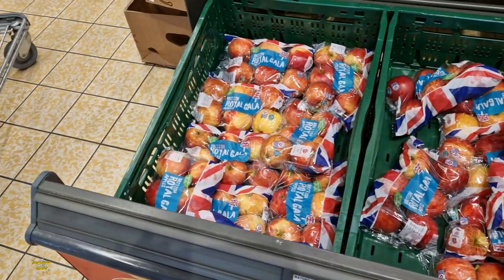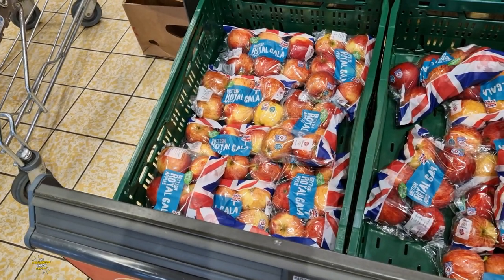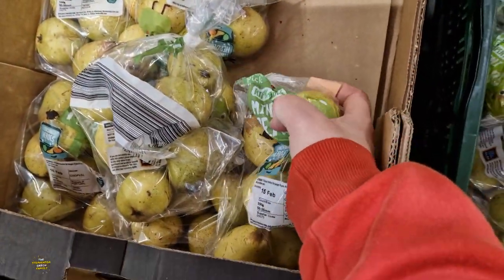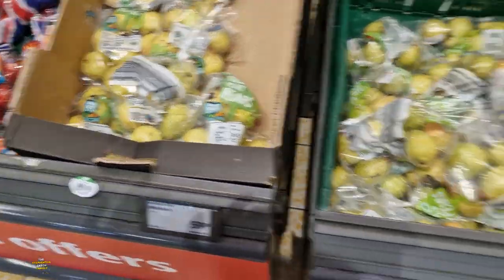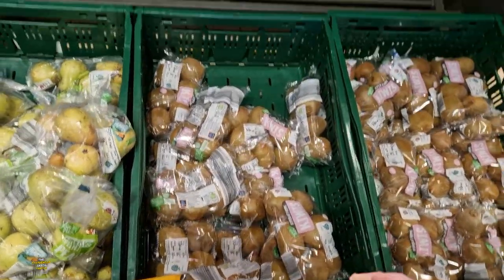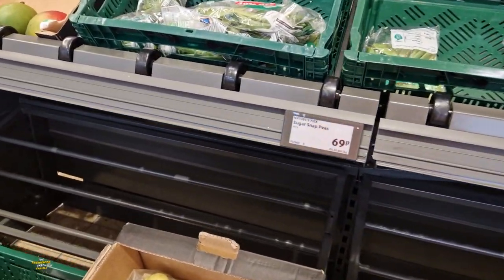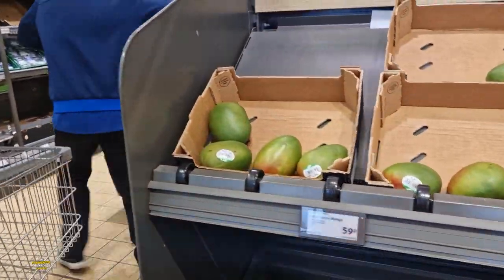So Super 6 this week, we've got the Royal Gala apples, which are 89p. Got these, are they pears? Oh no, I don't know what they are. They're ripe from the home mini pears. They're 59p as well. Kiwi fruit, 69p. Little gems are 59p. Also got some sugar snap peas, which are 69p, and some mangoes, which are 59p as well.